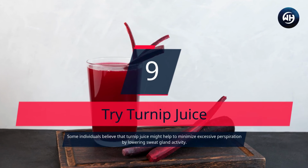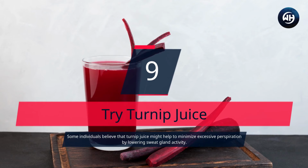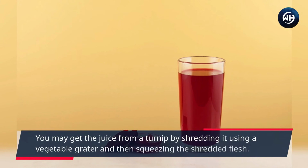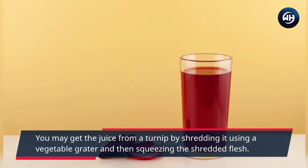Number 9. Try turnip juice. Some individuals believe that turnip juice might help to minimize excessive perspiration by lowering sweat gland activity. You may get the juice from a turnip by shredding it using a vegetable grater and then squeezing the shredded flesh.